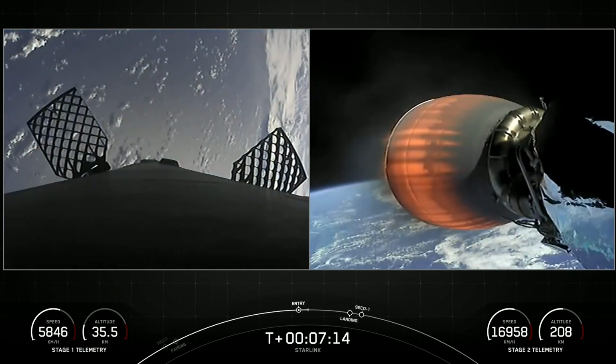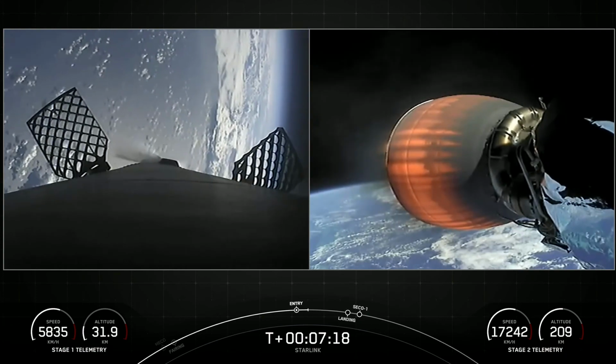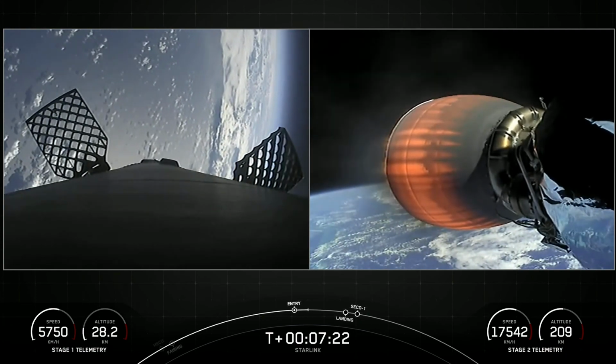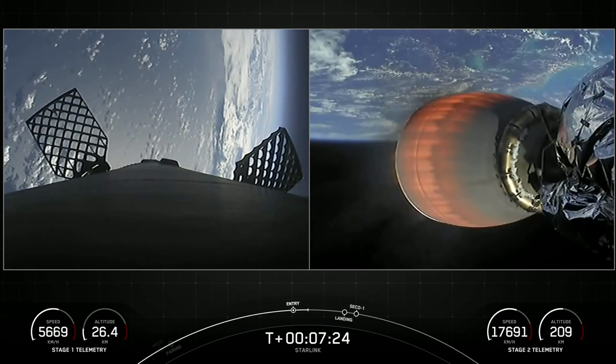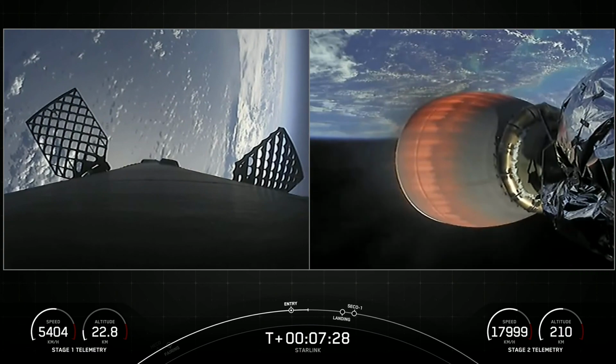Entry burn. Stage 1, entry burn shut down. There it is. It's just a 20-second burn, and as you can see and heard, the vehicle has actually concluded the entry burn. Now it will glide somewhat. Next up will be the landing burn, and that'll be the final burn for the first stage as it returns back to Earth.